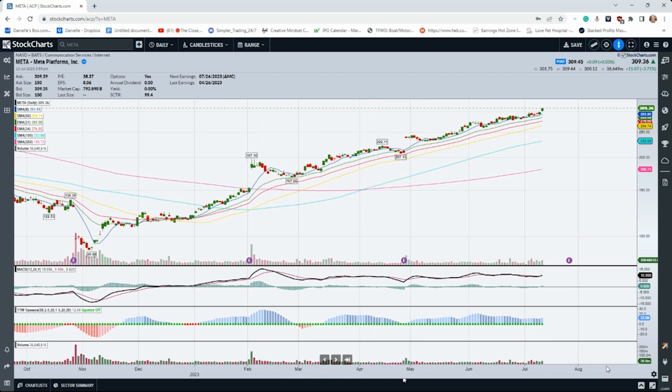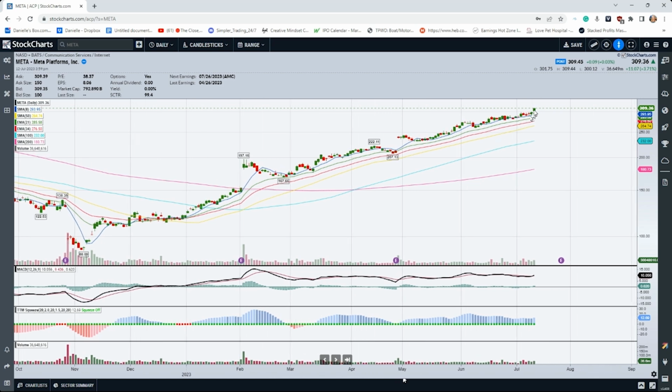And especially today with the breakout volume and momentum that we're seeing in this name, you can see that the volume has been increasing as this stock has continued to go higher. That's a pretty bullish sign as well. So to conclude with Meta, I do like it to the upside, 325, 328 for that gap fill.